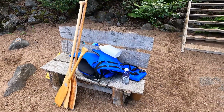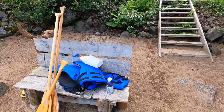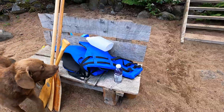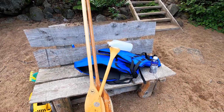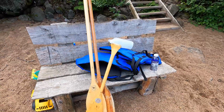Nice thing about this little expedition is its simplicity. We're leaving from the house, so bringing a bailer, life jacket, something to drink, and three paddles. Two of them are to paddle with, and the third is a spare, because you don't want to be up the creek without a paddle.